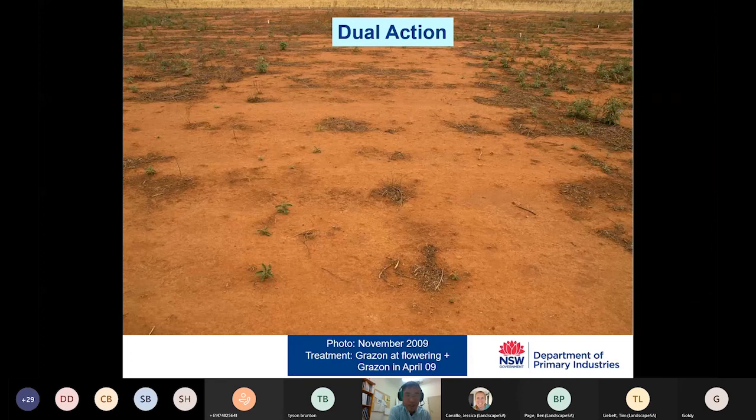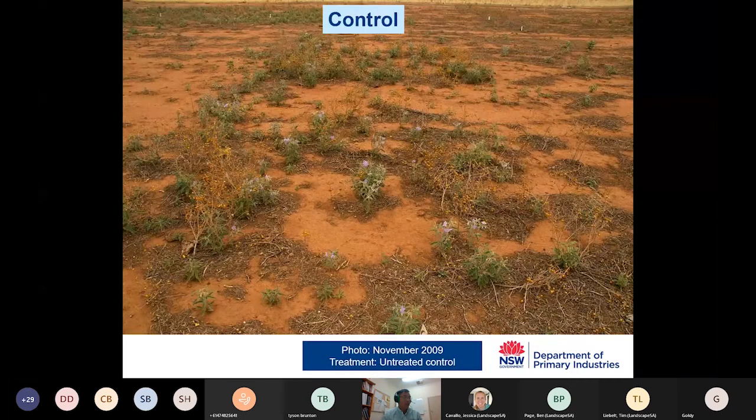And then you have to come back sometime before the frost comes, or just after the temperature drops, sometime in autumn or late April, depending on location. We have to come back with another control option, and it can be chemical or non-chemical, depending on the level of infestation. This is one we did in a very dry year. We did the dual actions and had a really good result. And this one, without dual actions, even in a dry year, I think was in 2006, still has a lot of Silverleaf Nightshade plants coming out.